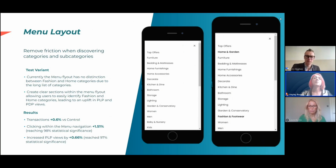And again, transactions up on this one. And then PRP views up slightly as well, all reaching really nice, high significance within A/B Tasty. So it just shows that the testing we're doing is credible in terms of the uplifts as well.